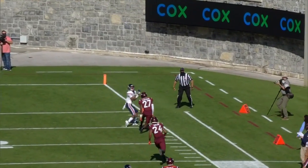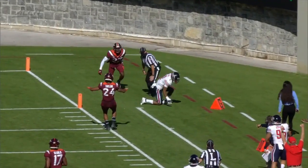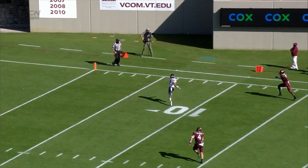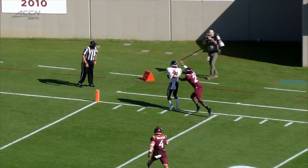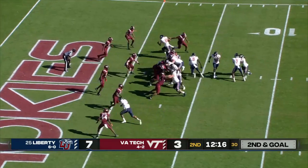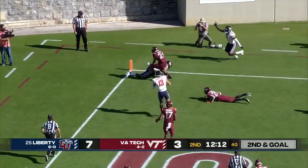But look at that ball. Does he get his feet in bounds? The referee is right there. That is perfectly placed. Look where Shaw is when he throws this ball. Unbelievable. And the fact that Breon Murray, or I think it's Amari Chapman, wasn't back there right now. I think it's maybe Jalen Griffin or Eli Adams. Willis throwing. Touchdown.